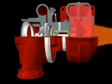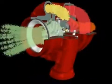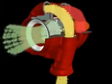The compressor wheel is connected to the turbine by a forged steel shaft. As the turbine wheel spins, the shaft powers the compressor wheel. Air is drawn into the compressor housing through the wheel and is compressed as the blades spin at a high velocity. The housing is designed to convert the high velocity, low pressure airstream into a low velocity, high pressure airstream at the outlet through a process called diffusion.